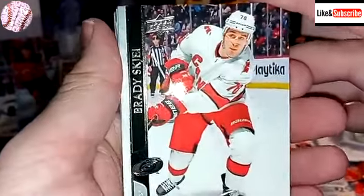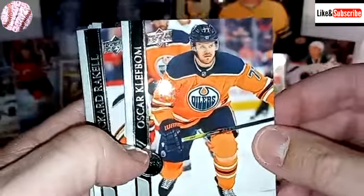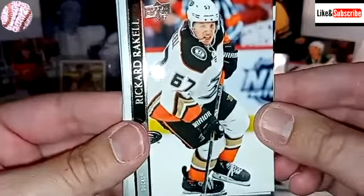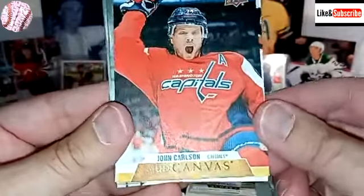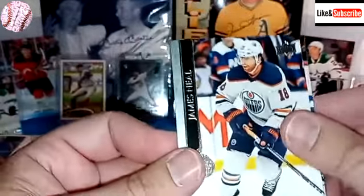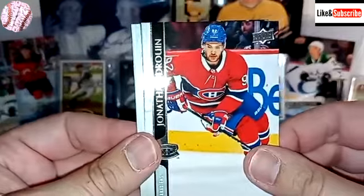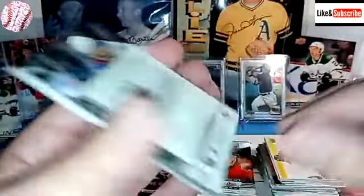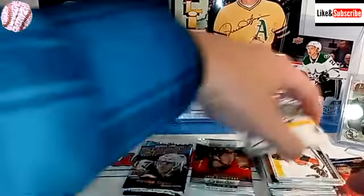As we start off with Brady Skej and Oscar Klefbom and Rickard Rakell, Shea Weber. Here we go. We found another Upper Deck Canvas. It's John Carlson of the Caps. And then we have James Neal, Jonathan Drouin, and Tony DeAngelo. Did Tony DeAngelo go to University of Michigan? I can't remember. I feel like he did, but I could be wrong about that.